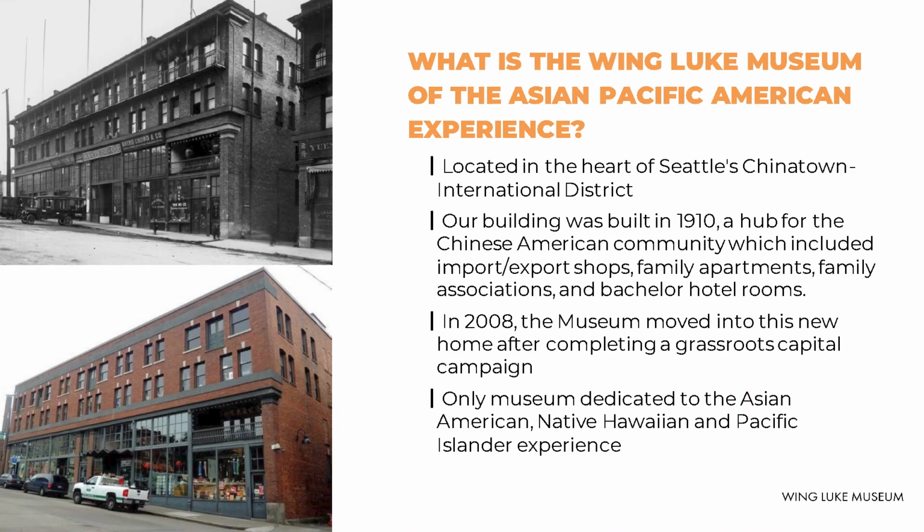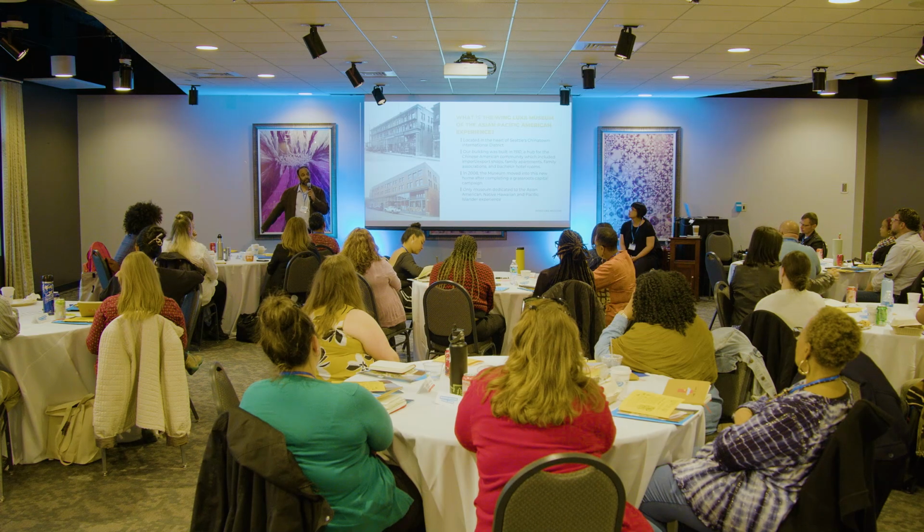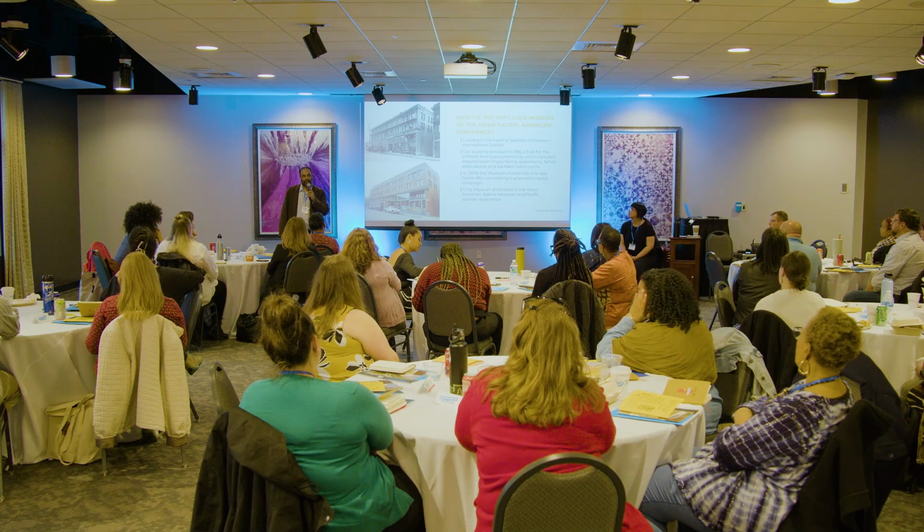Y'all, this is where they shoved everybody. Poor white, you're down there. Poor Black, you're down there. You're Black in general, you're down there. You're Catholic, you're down there. So basically your Irish, Italians, and Germans got stuck living with us too. But that created a really unique environment that carries on to today in the community organizing and social justice work of Seattle.